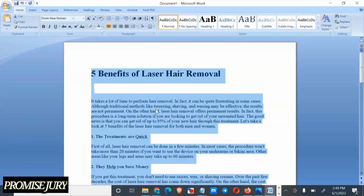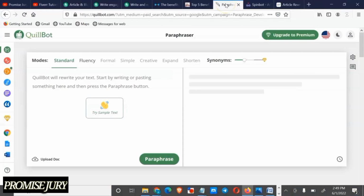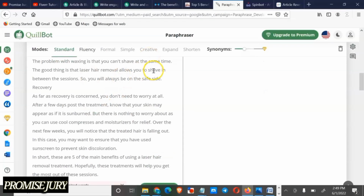Copy everything from this place and go to this place called Queen Bot. It's a very good website for you to rewrite your articles. Just paste your articles there and get them rewritten for you. This site is going to rewrite everything for you and change every word so it looks as if you are the one who wrote this article by yourself.